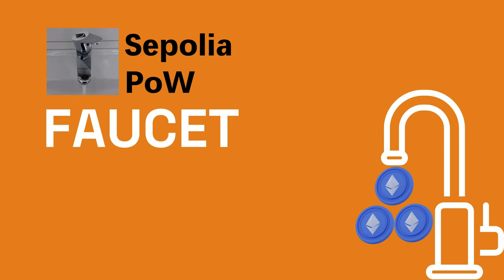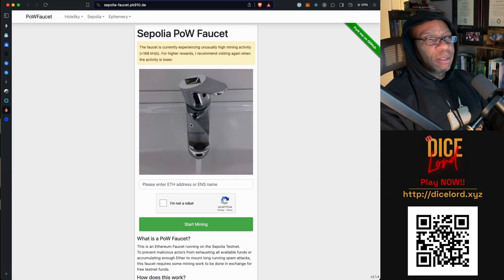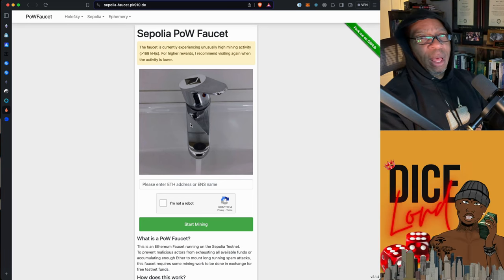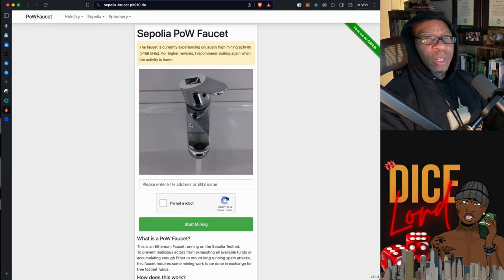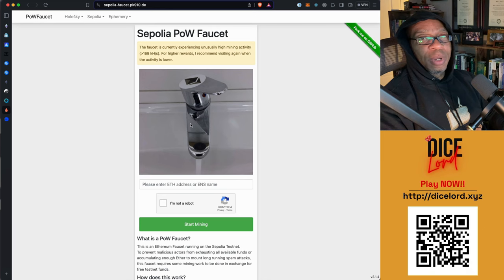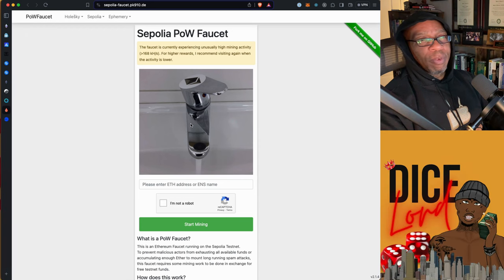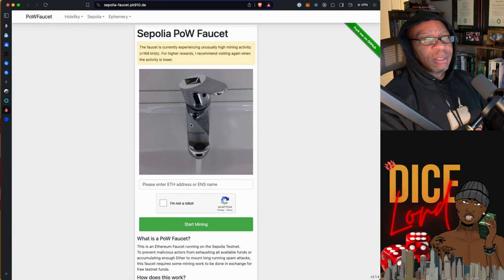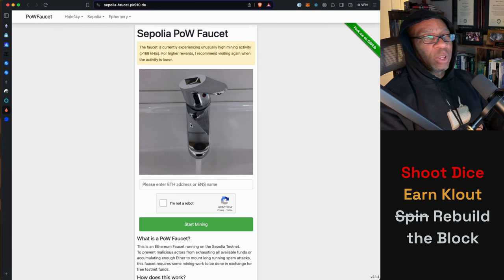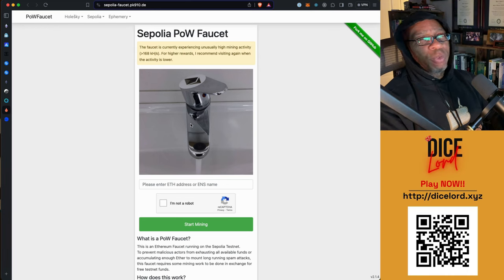The other one I wanted to share with you is this Sepolia proof of work faucet, and this one, as the name implies, requires that you allow some compute from your PC to mine the actual Sepolia. So from that perspective, why not just run your own node? But again, I wouldn't run this.